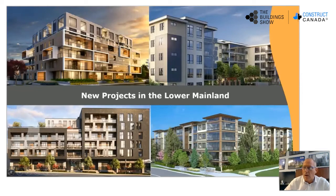And then again, Quadra Homes in the lower right-hand corner, with a new project out in Surrey that we just wrapped up, called Forest Ridge. They integrated our system into the 181 units there as well.